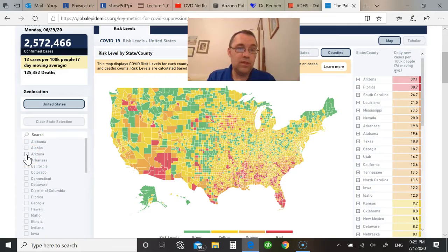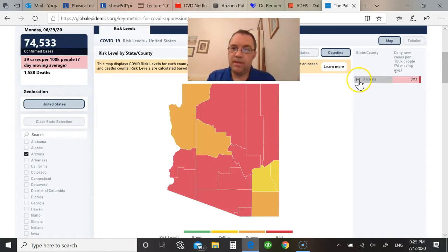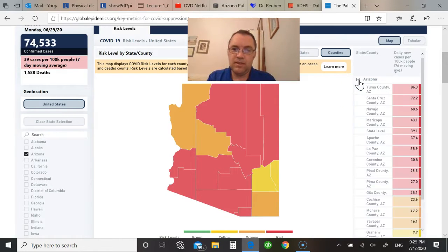Now, you can focus on particular parts like this. I'll click on Arizona, and then it zooms me in, and if I want to open that up, I can look at the specific counties in Arizona. I see that my county, Maricopa County, is the fourth highest risk right now in Arizona, based on recent cases. To me that's useful because then I can get a good picture of what the risk is like specifically where I am.